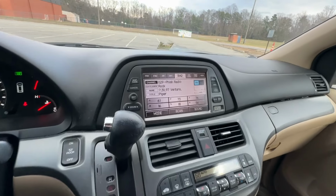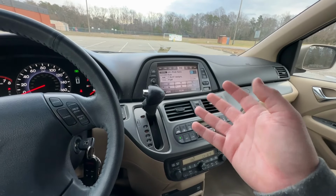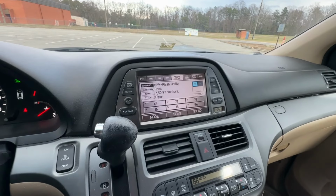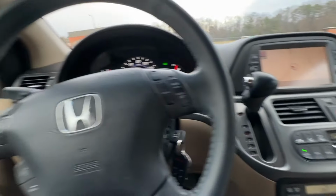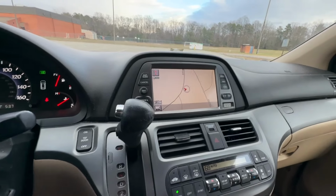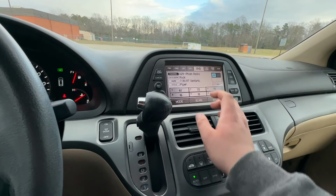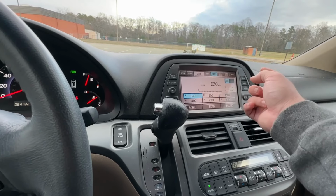Can also bring your audio system up on it. And it's funny too, my 4Runner was the same way. You'd think a system from 07 would be unusable at this point. I mean, obviously don't use the navigation. That is going to get you lost. There's a roundabout up there that I know this thing does not know exists. But for what it is, I mean, having your audio on here, different menus, things like that, it's really not that bad. It's actually pretty responsive.